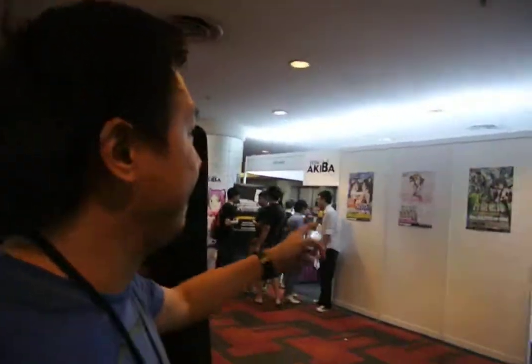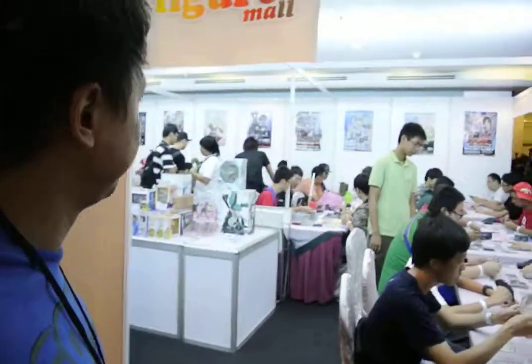And we start off with Figure Ball Little Akiba. The guys are here battling out.